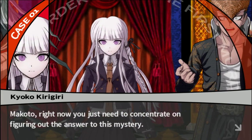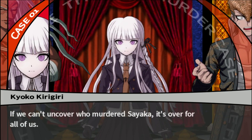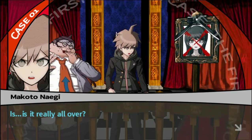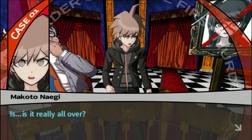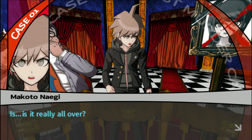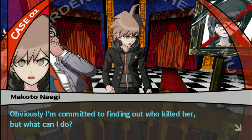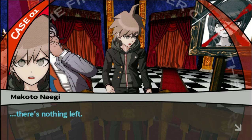Makoto, right now you just need to concentrate on figuring out the answer to this mystery. If we can't uncover who murdered Sayaka, it's over for all of us. No need to tell me twice. Is it really all over? Obviously not, because Sayaka ended up getting killed in the end. We still need to determine her killer's identity. All we've established so far is that Sayaka is not a blameless victim in all of this. Obviously, I'm committed to finding out who killed her, but what can I do? I mean, as far as clues go, there's nothing left.